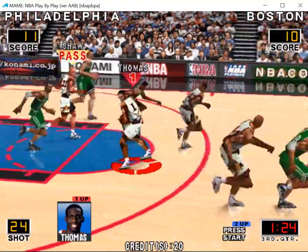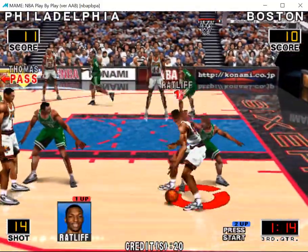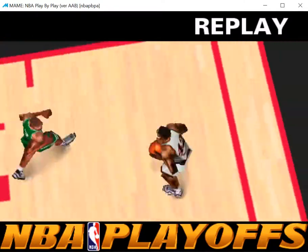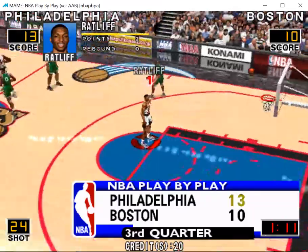Quick hand. Turnover by Philadelphia. Ratliff. Here comes Ratliff, and slams for two. Take a look at that play from another angle. Now we get back to the game.